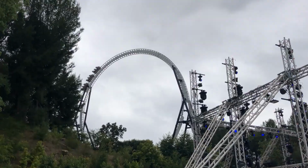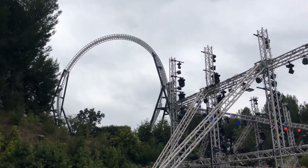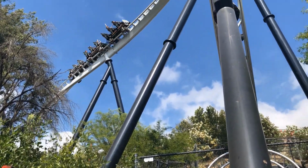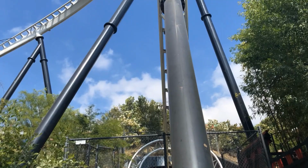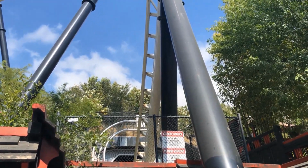Now, there's forward launches and there's backward launches. There's a lot of great stuff to this coaster. It's got that huge loop, which you get to go through and over. It's got a forwards and backwards launch, which honestly, especially in that tunnel, is to die for.